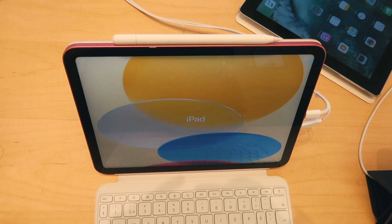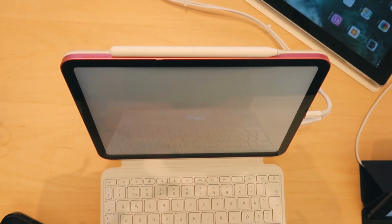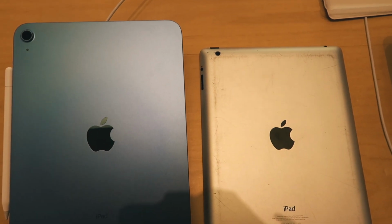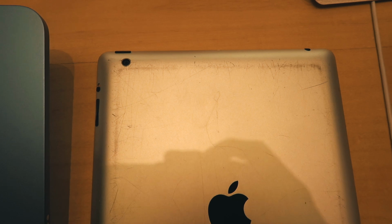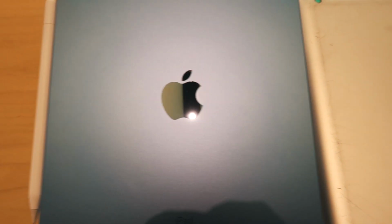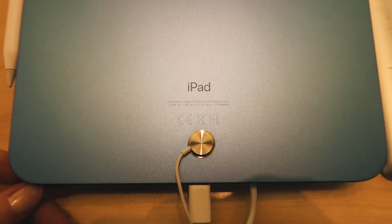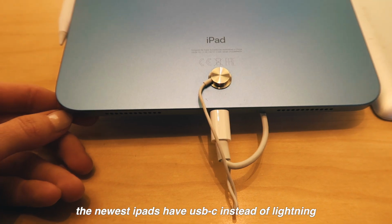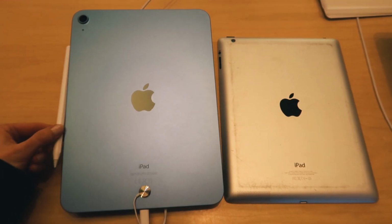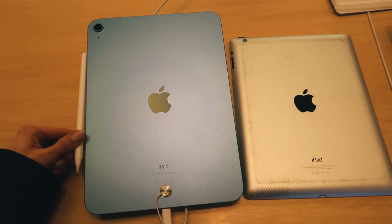But the back of the iPad looks a lot different. First of all, today's iPads come in a lot more fun colors. The old iPad, I believe, only came in silver. Other than that, both iPads have the camera, and the Apple logo is literally the same, and the iPad text, and then the lightning input. Literally not a lot has changed.